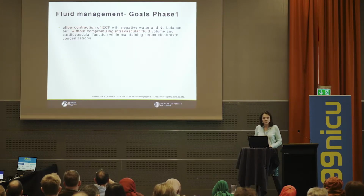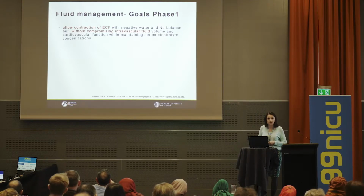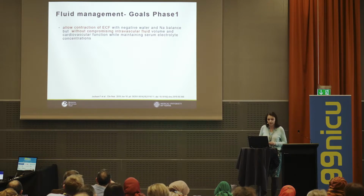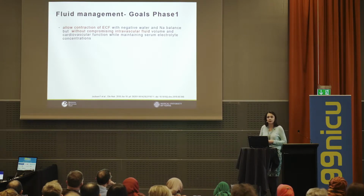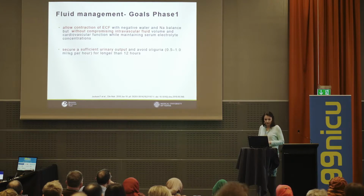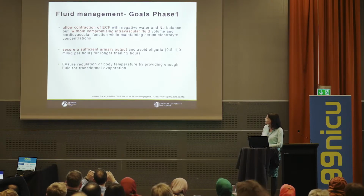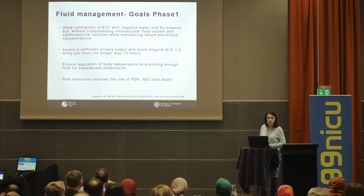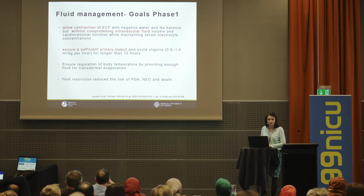What are our goals as neonatologists during this phase? We should allow the extracellular fluid compartment to contract without compromising intravascular fluid. So, as we heard yesterday or today also, cardiac ultrasound will help in this phase so that the cardiovascular function is established while the extracellular space is going down. We should secure a sufficient urinary output and avoid oliguria, and we should ensure regulation of the body temperature by providing enough fluid for transdermal evaporation. And we should consider that fluid restriction, or adhering to the guidelines, reduces the risk for PDA, NEC, and death. I'll come back to that later.